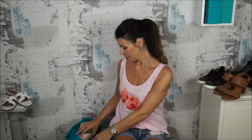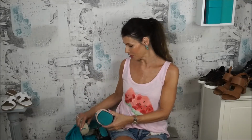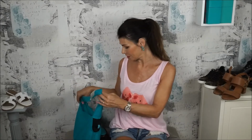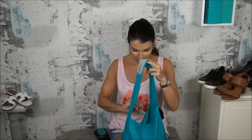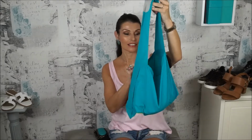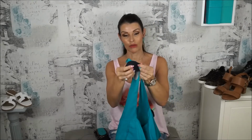So this I have in size 9 and I have them in pink, nude, different colors, and I used to keep them in the bag. It comes like this. Here it's folded in, so when I open this one it comes up like this. I normally just hang it in my hall.